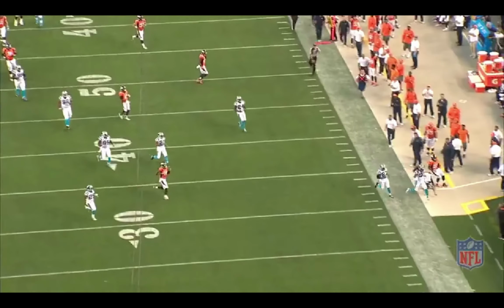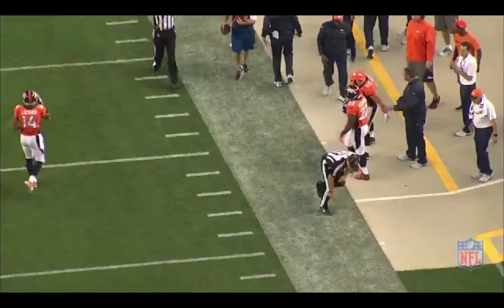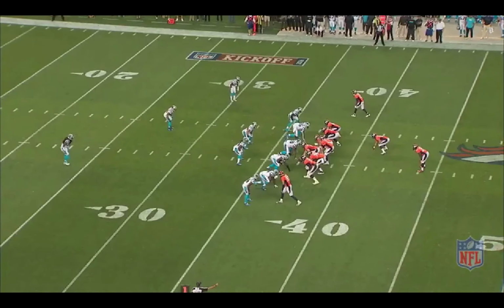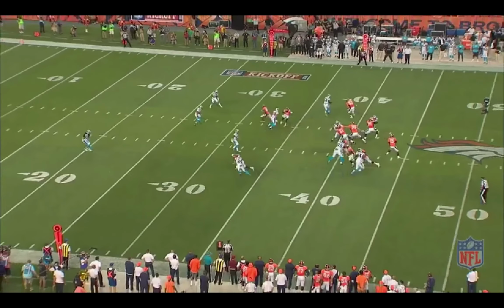And it wasn't just Bradbury. C.J. Anderson had a tremendous game. And the play was just perfect because of Demaryius Thomas blocking Kurt Coleman there on the outside.